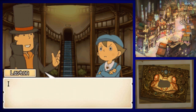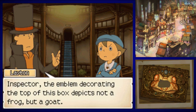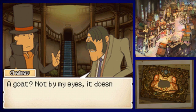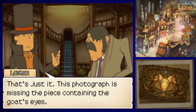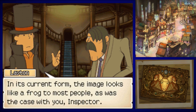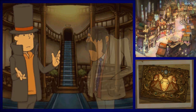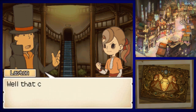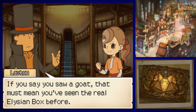Aha! I see you've put the pieces together too, Luke. Inspector, the emblem decorating the top of this box depicts not a frog, but a goat. A goat? Not by my eyes, it doesn't. That's just it. This photograph is missing the piece containing the goat's eyes. In its current form, the image looks like a frog to most people, as was the case with you, Inspector. Flora, dear, I believe you said the design looked like a cute goat, did you not? Well, that clears things up nicely. If you say you saw a goat, that must mean you've seen the real Elysian box before.